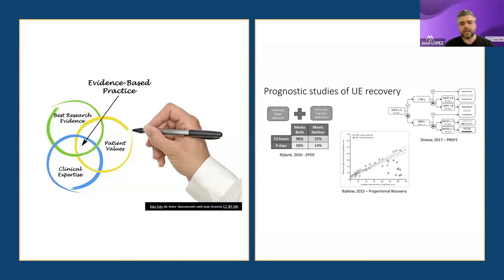People working in clinical practice, we shouldn't forget that evidence-based practice is not only the best research evidence available, but also we need to use our clinical expertise, and we need to take into account our patients' values. So then at the end, we decide what is the best treatment that we can provide to our patients. And then also we need to take into account all the information that we now have available from these algorithms and the prognosis for the upper limb recovery.